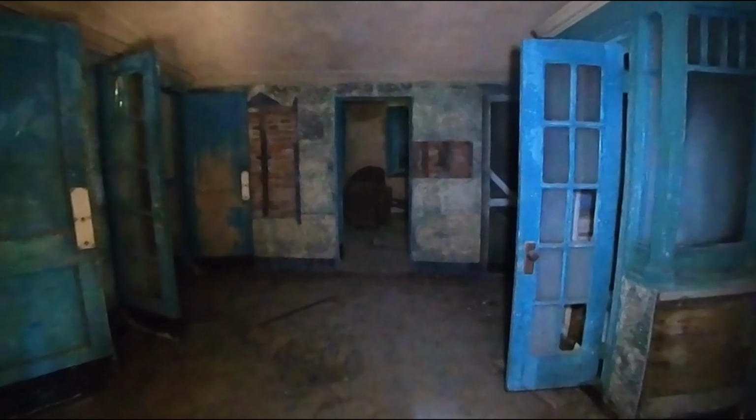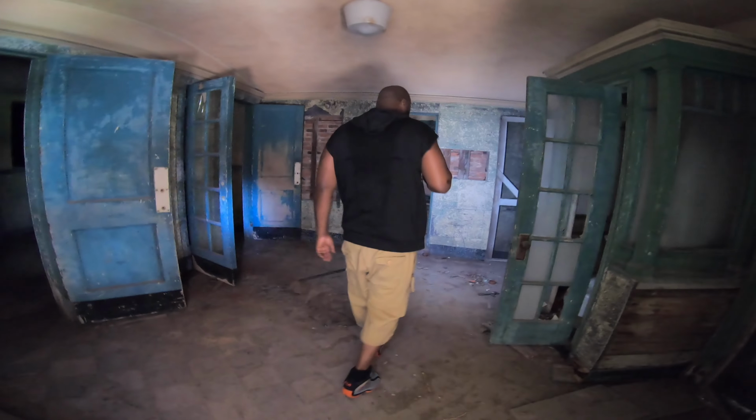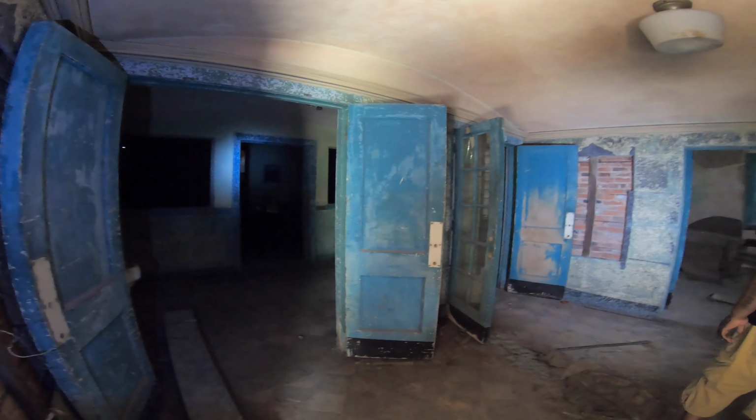Look how old it is. You can just see how old shit is. Like, what's it look like, Jim? Yo, we gotta take our time, yo. There's shit on the floor and everything, yo. It's a basketball hoop back there. Look at the doors. That's how you know how old this is. This was like a lobby. Look at this. Yeah, this is the lobby. This is a lobby, guys.